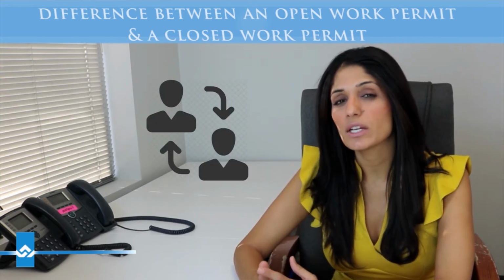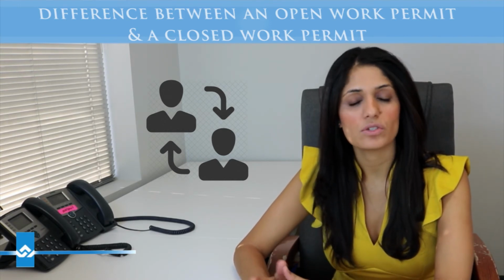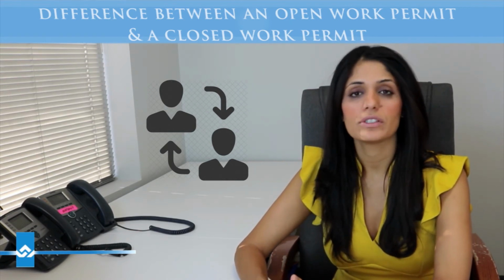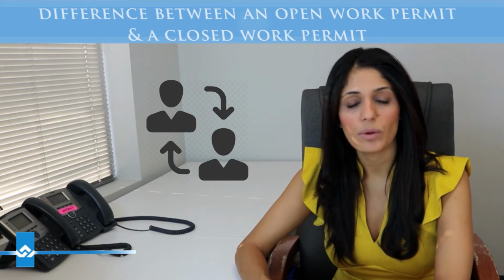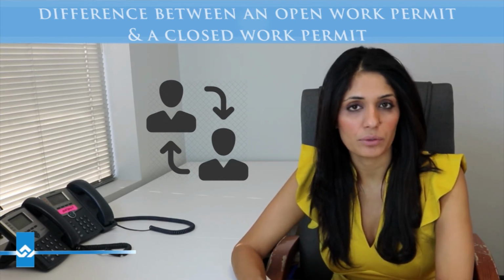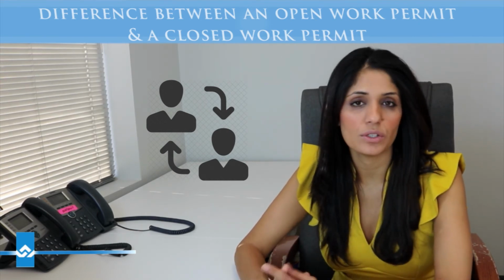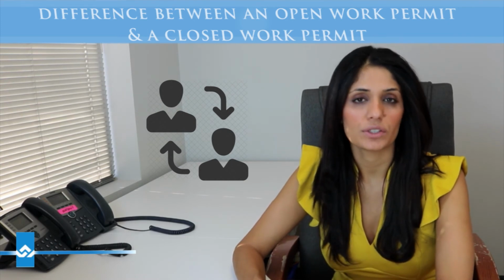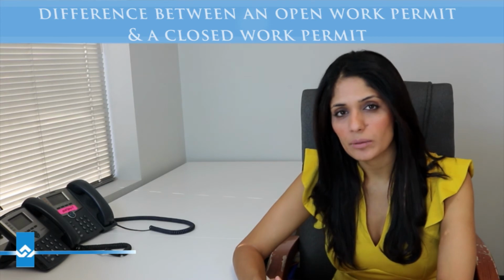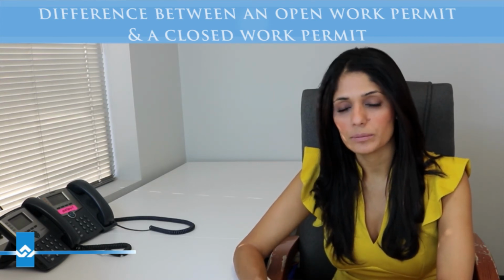If you want to change the employer, there are ways to do that within Canada. There are also ways to do that outside of Canada. But of course, you have to find another employer. They have to agree to meet the requirements, whether it's through the agreements like NAFTA, GATS, or whether that is to apply through the LMIA. And while you're going through that process, you can continue to work with the employer that's on your current work permit. So just to repeat, open means you can work for any employer. Closed means you are restricted to that particular employer.